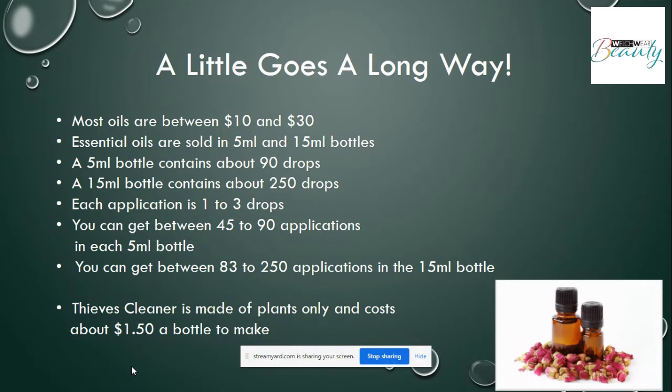And Thieves Cleaner is made of plants only and costs about $1.50 a bottle to make. So what you're going to find is when you get your bottle of Thieves household cleaner, you're going to have a concentrated product. And so you take glass bottles. I have many different glass bottles around my house in the different bathrooms, in the kitchen, in the laundry room. And I mix up according to what that room needs. My bathrooms need a little bit more, so the ratio of water to Thieves Cleaner is a little different. And I use that for my house. And I feel good about that because I don't have extra toxins or chemicals.